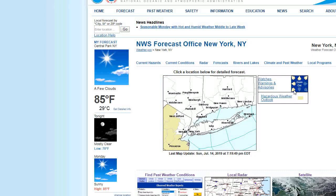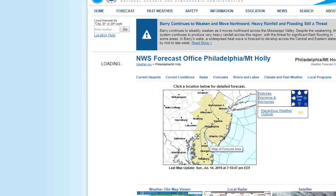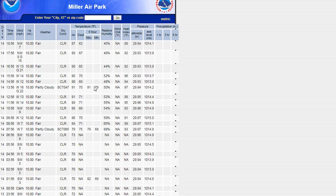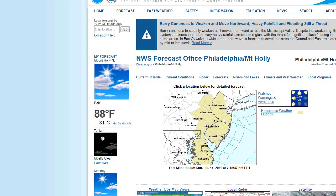And let's go to our favorite hot spot. We already see what it is in Central Park, 85. Let's look at this and see what Toms River is. So 87 at Toms River. Notice it's still holding on to the humidity in Toms River, so Toms River is more humid. And let's see what Toms River hit. 91. So it is more humid in Toms River. That's the thing. It takes a while for the dry air to get further to the south, I guess. That's probably what it is.